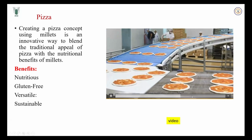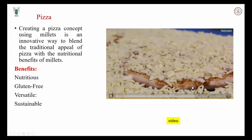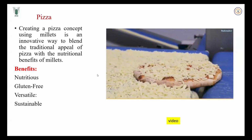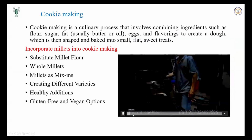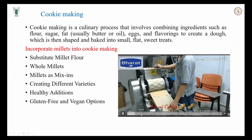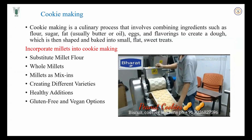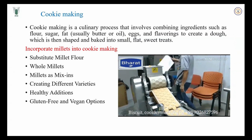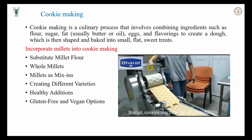Since the time allotted to me is limited, I have another 7 to 8 minutes, so I will touch upon the other parts. Assume you want to make cookies. This equipment is similar to our papad making equipment, with a smaller die. Believe me, all these equipments are available in the market.